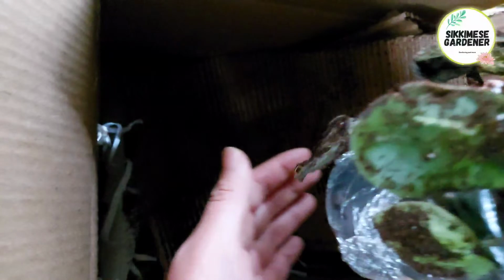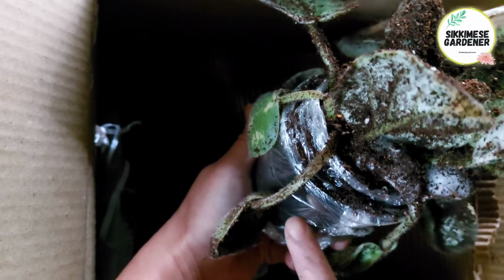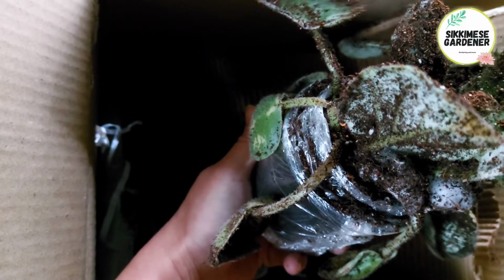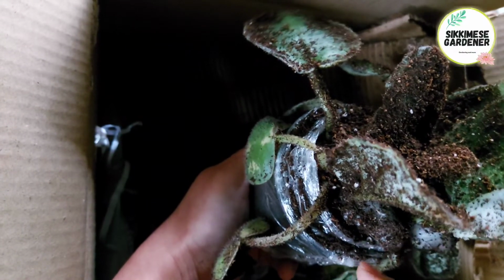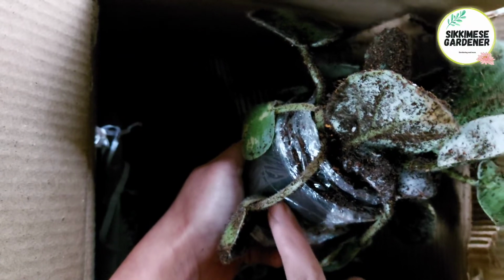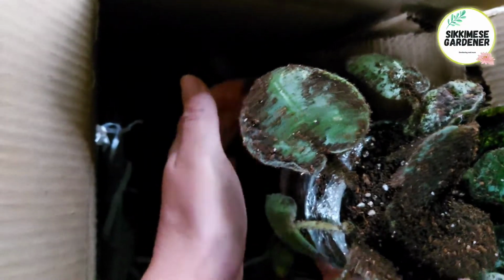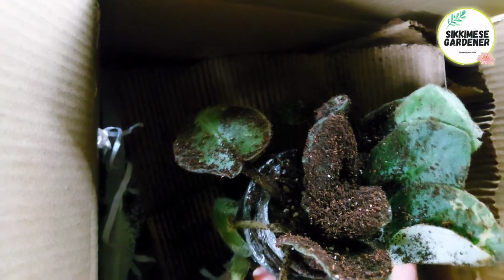I think it would have been best if they put a tag on the pot. I mean, as you can see with what has happened, even a tag would not have helped, because it would have come off. So it is best if nurseries put tags on the pot so that you know which plant. And now I have no idea, right? Anyway, I'll only know if they survive and they bloom.